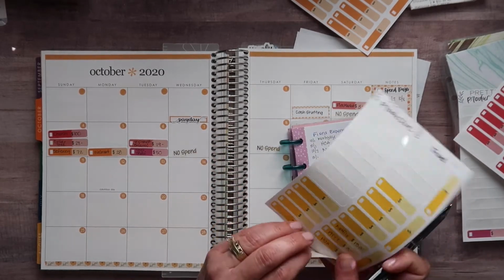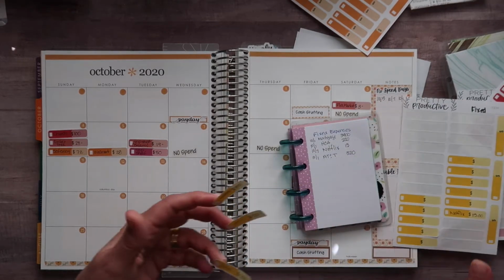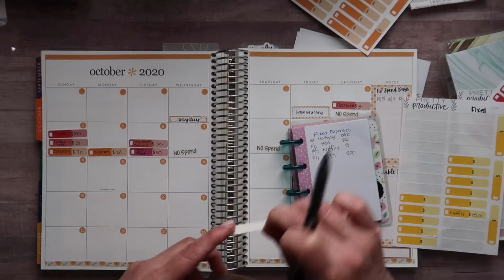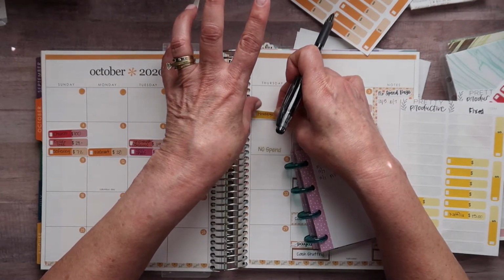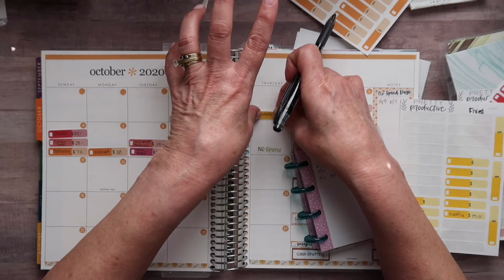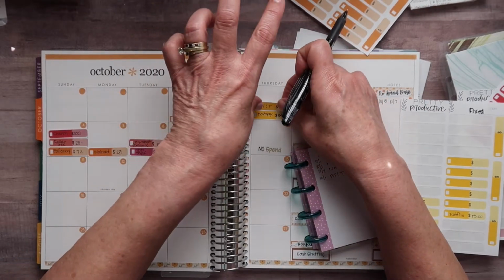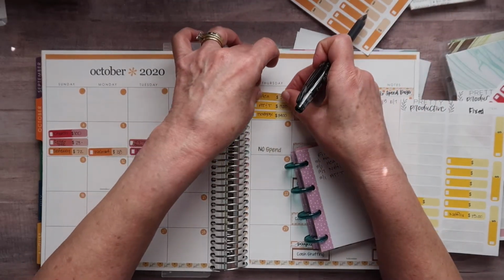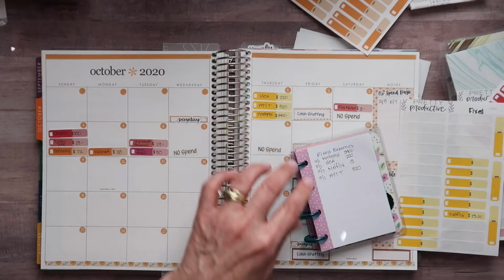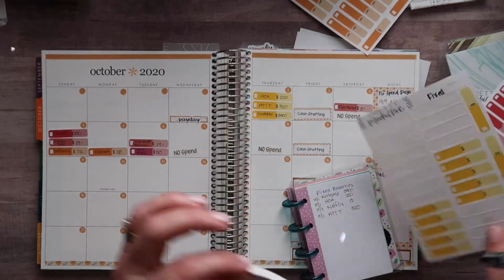So my mortgage and AT&T and my HOA all came out on the 1st. Now I did up my mortgage because I did a calculation. I wanted to make sure I was making 2 extra payments a year. So I did increase it by $100. So it was $3,300 and now it's $3,400. And then Netflix came out on the 7th.